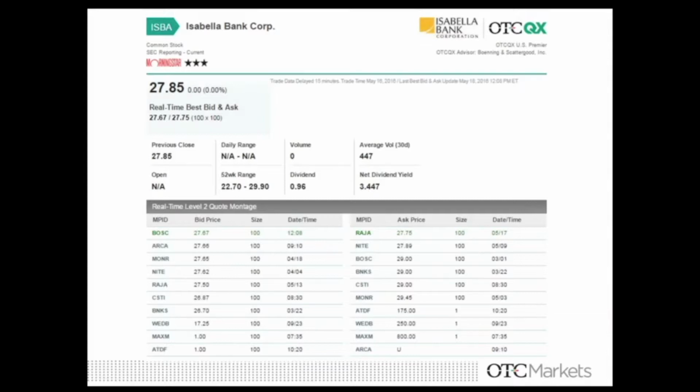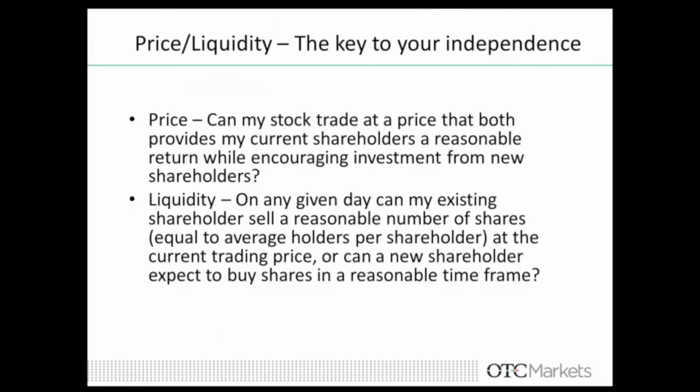But Tom, another topic that we see brought up often with our banks is their concern for overall liquidity and having a fair price for their stock. But I know that you have your insights on that as well, so I was really hoping you could walk us through what you've gathered from your years of experience and share some of your insights with us, and really what is liquidity and what is pricing for a bank stock.